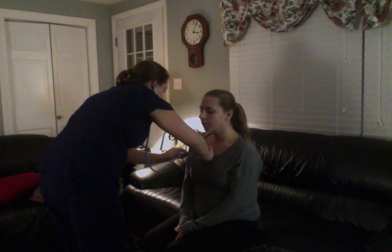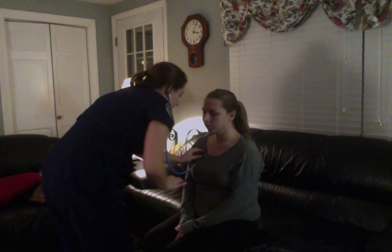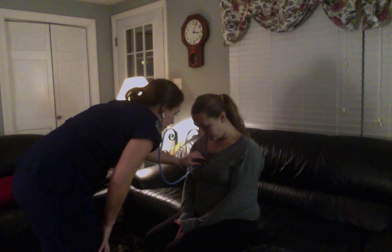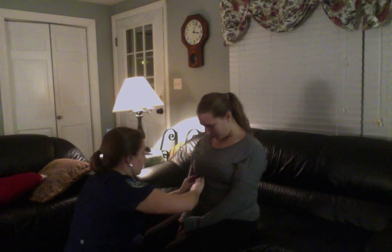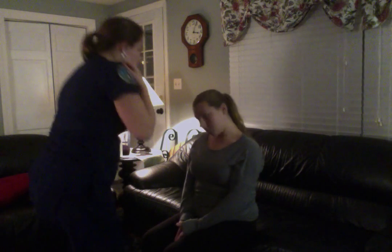And your pulmonic in your second intercostal space. I'm going to move down to the third intercostal space. Your fourth with your tricuspid. And your fifth intercostal space with your mitral. Heart sounds are strong and intact. No signs of murmurs. No trouble with your heart functioning, which is good and normal.